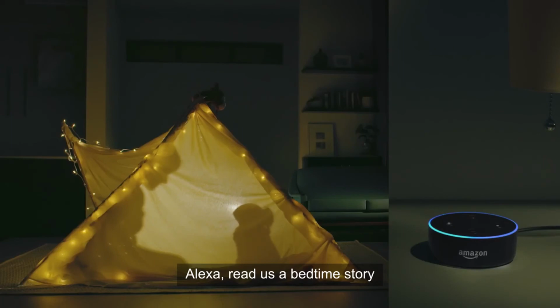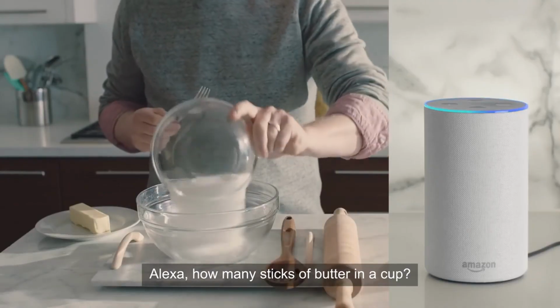Alexa, read us a bedtime story. Alexa, remind me to put up the lights. Alexa, how many sticks of butter in a cup?